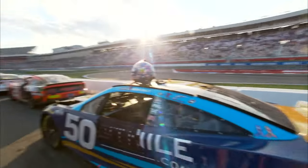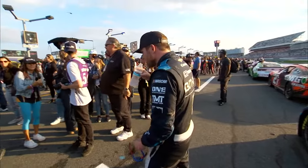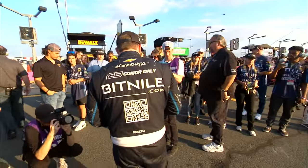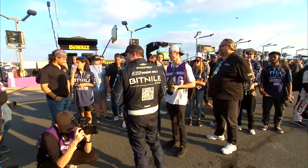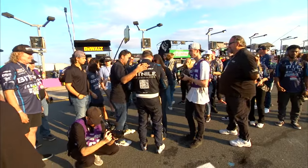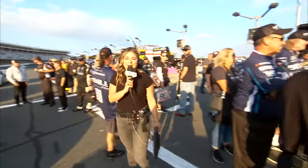That concludes today's action here from the Charlotte Roval as the 20 of Christopher Bell makes his way to victory lane. A walk-off win for that driver. He entered today's competition 45 points below the cut line, and with that win, he will advance to the round of eight. Four drivers will not advance in the playoffs. Those four drivers are Kyle Larson, Daniel Suarez, Austin Cindric, and Alex Bowman.